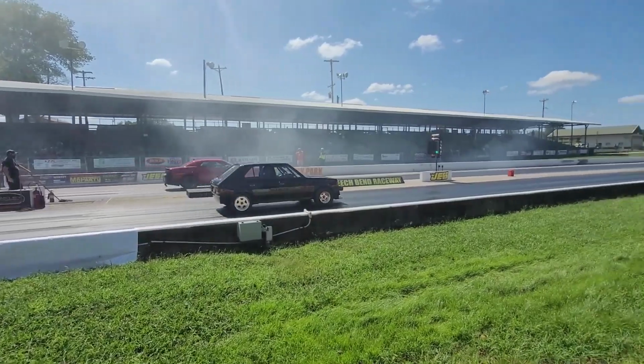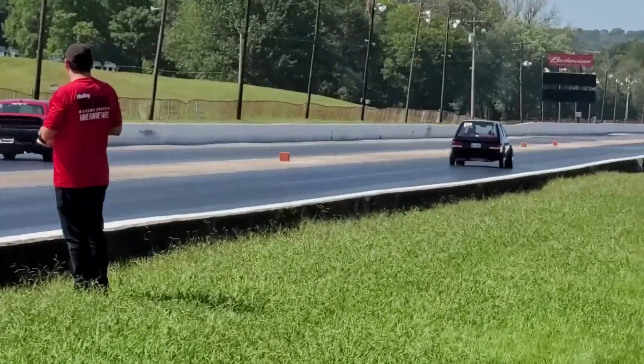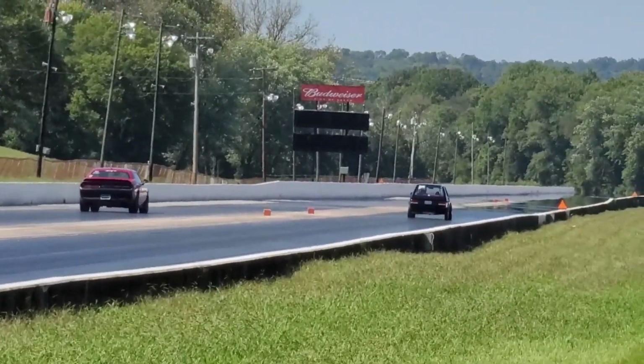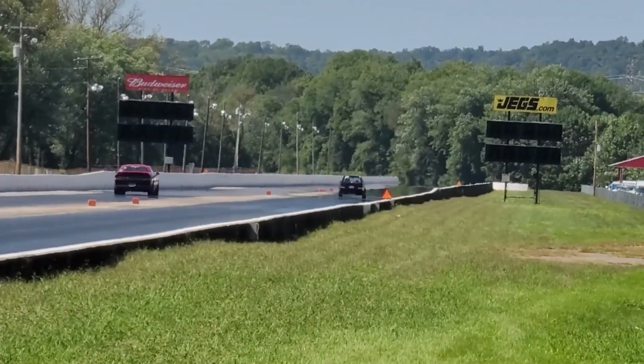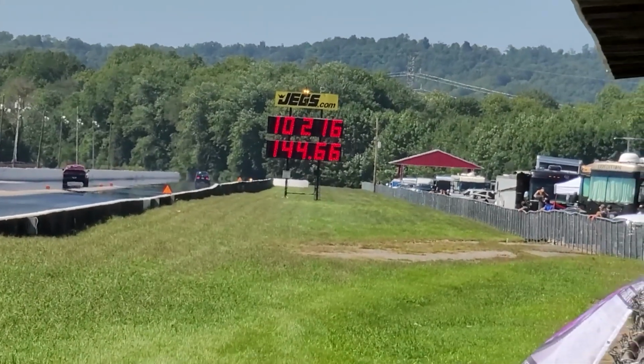And finally, I wanted to include James Reeves' stick shift class winning pass, simply because an Omni that runs low 10s is bad in my book. James claims it runs 9s, which is even more impressive.